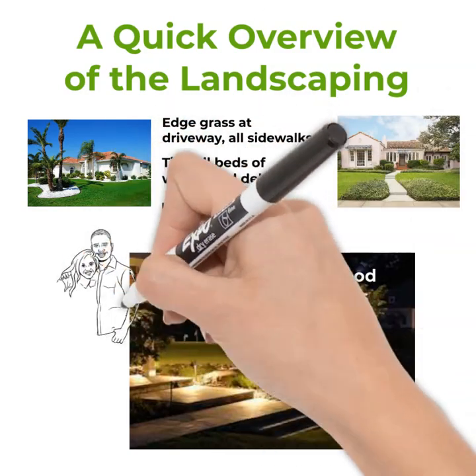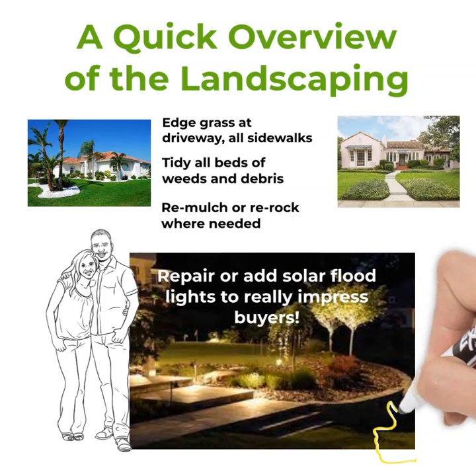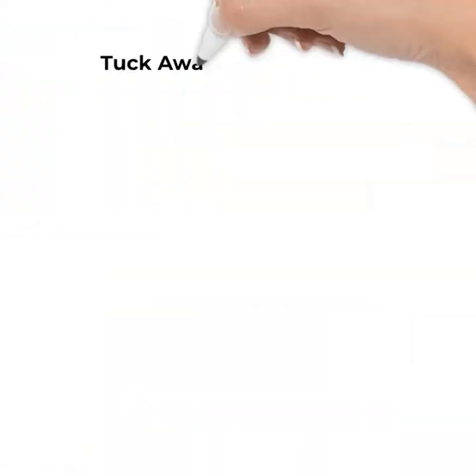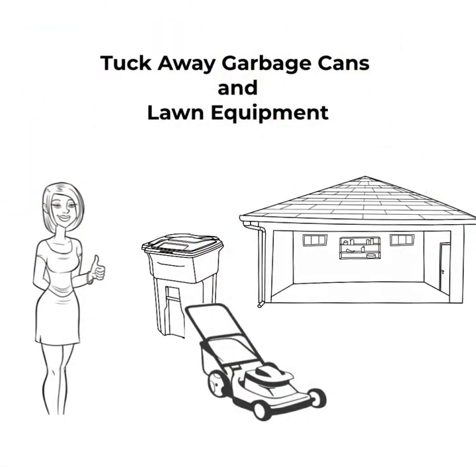If you do not have landscaping lights, add a few solar flood lights and you will certainly see a big difference. I promise you, the competition isn't doing that, and buyers love seeing their possible new home lit up at night. Also, please tuck away the garbage cans and any yard equipment in the garage space.